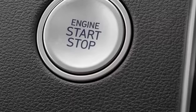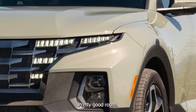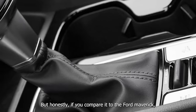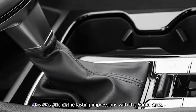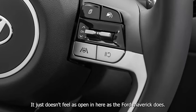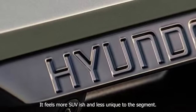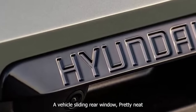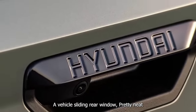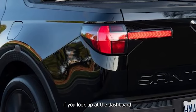Alright, back here, pretty good room. But honestly, if you compare it to the Ford Maverick, this was one of the lasting impressions with the Santa Cruz. It just doesn't feel as open in here as the Ford Maverick does. It feels more SUV-ish and less unique to this segment of vehicle. Sliding rear window, pretty neat. If you look up at the dashboard.